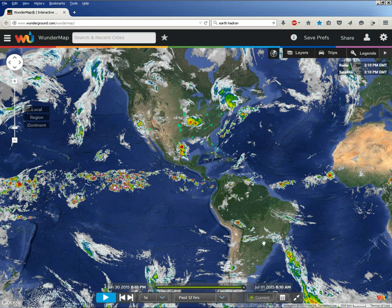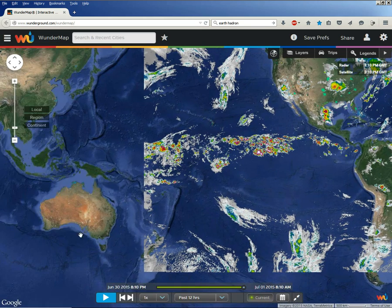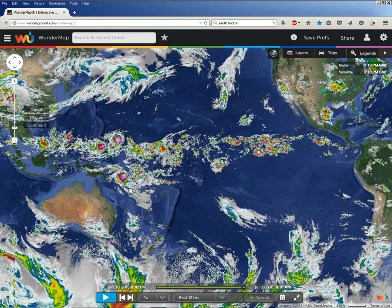I think all of the continents are basically created in one place at the poles or something. This might have been a pole at one time, because it's definitely a lot of stuff was built right here.